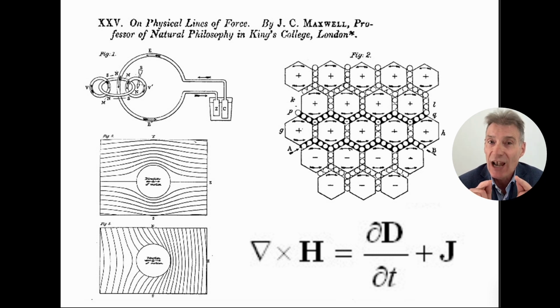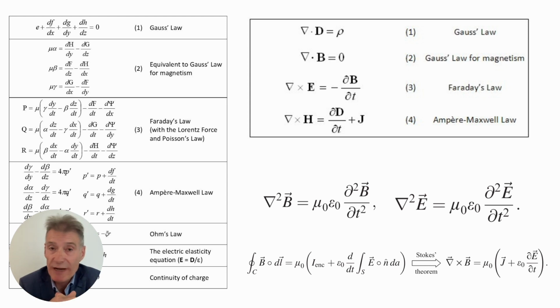united electromagnetism and light. Here's the full set of equations Maxwell derived from the model over here on the left in the form he gave them, here on the right in our vector notation as given by Oliver Heaviside. Down the bottom here I've noted how Stokes' theorem is extremely useful in allowing Maxwell to move between integral and differential forms of his equation.